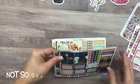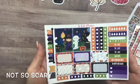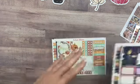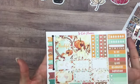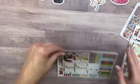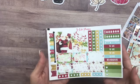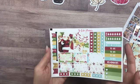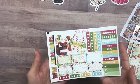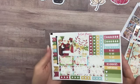And then here's one of her Halloween, love the colors, perfect Halloween colors. And then here is thankful. And then here is a Christmas one. And like I said, these are just tidbits of letting you see what's to come or what's already in the shop, just to give you an idea of what is available.